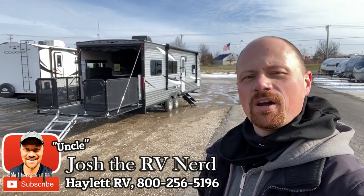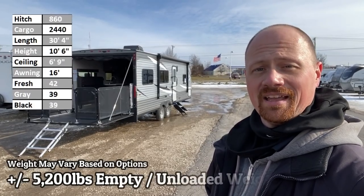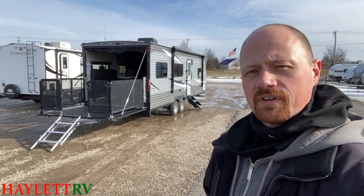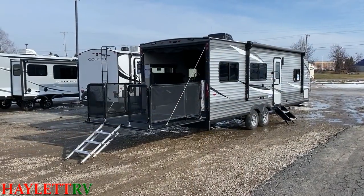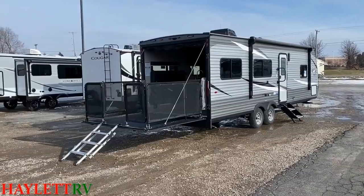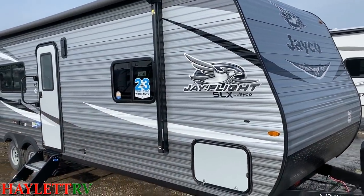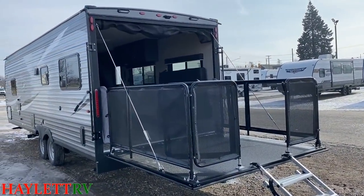Coming in just a bit over 5,200 pounds, the new 265TH J-Flight here at Haylett RV of Coldwater, Michigan. It fits into what I call that crossover segment, where it's kind of a camper, kind of a toy hauler. I sort of call it like a ramper. Now, as compared to something like an Octane from Jayco, which is going to be a true toy hauler, it's bigger, it's wider, it's heavier. All that stuff is great, but it also means that you need a bigger vehicle to handle it, and that's where this one comes in.